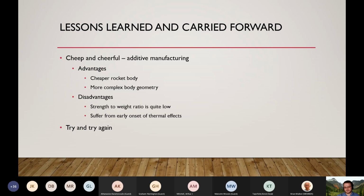If you're not failing, you're not trying hard enough, as Elon Musk says. So never let failure stop you.